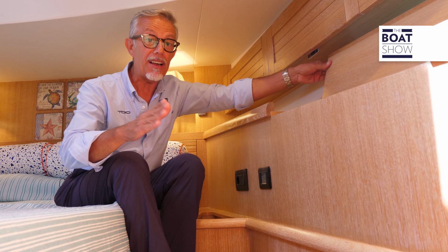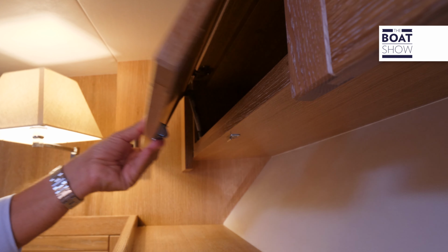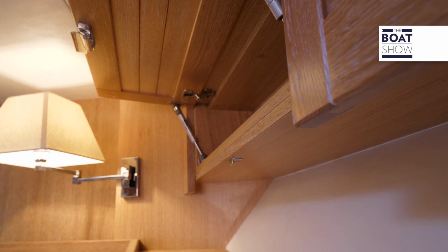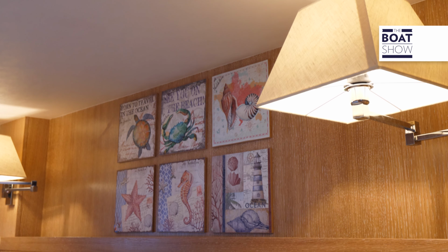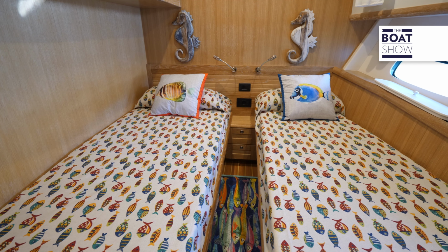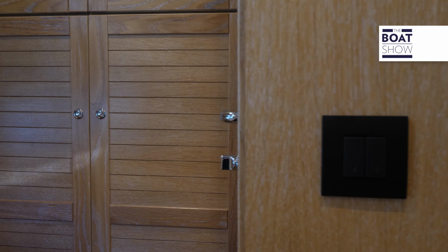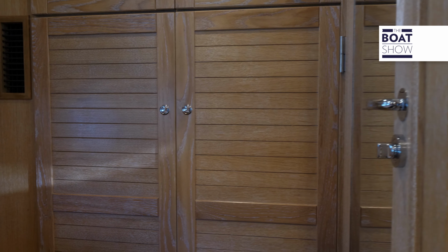They spared no workmanship in order to make sure you could find a place to store your items. The third cabin, with twin beds, has wall cabinets on the bulkhead and a large wardrobe. The bathroom is in the lateral access.